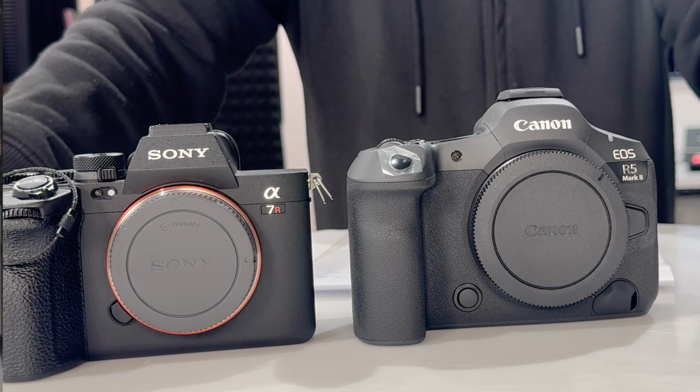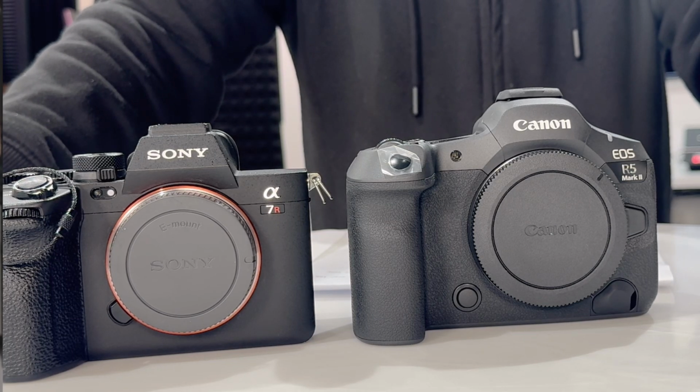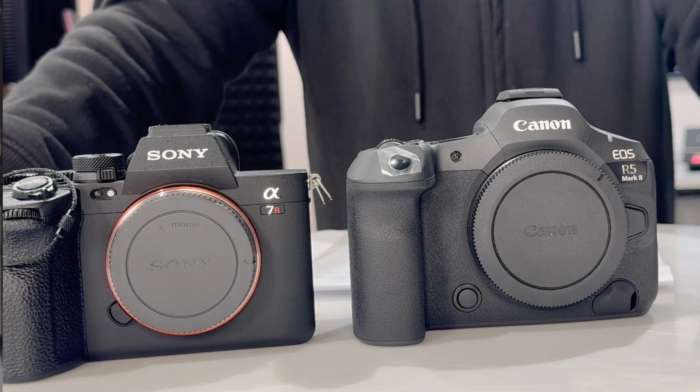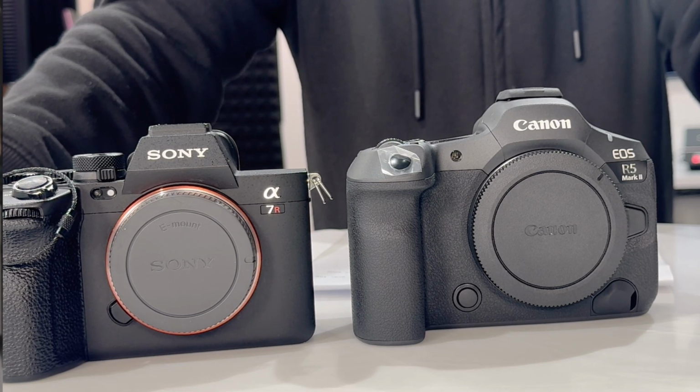Also, you have a good viewfinder resolution. It's 9,440K dots compared to 5,760K dots of the Canon R5 Mark II. You also have focus mapping and insect tracking on the Sony a7R Mark V.